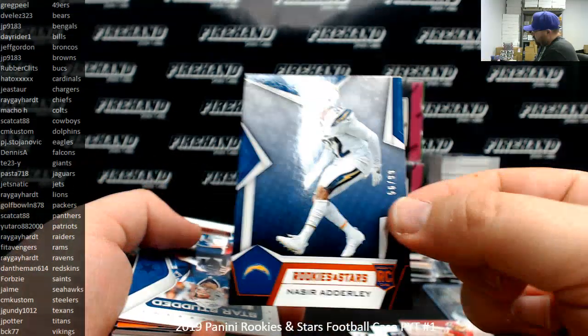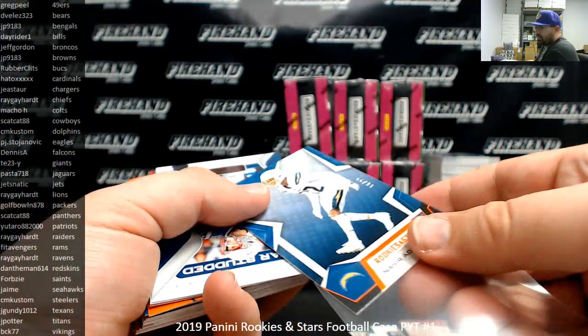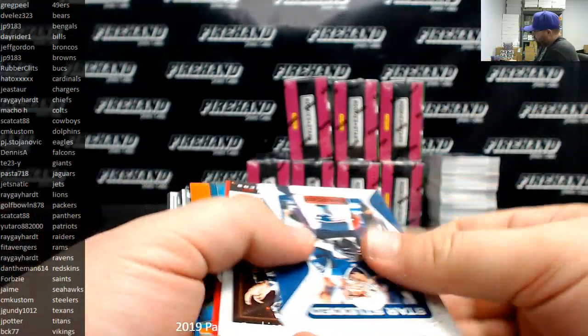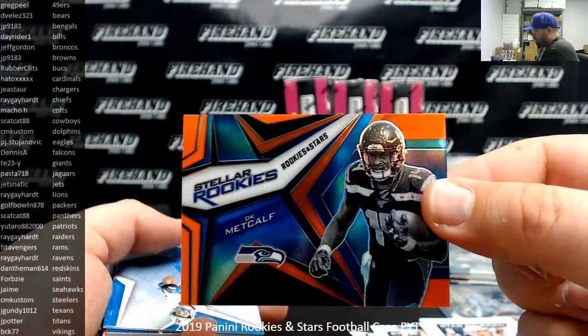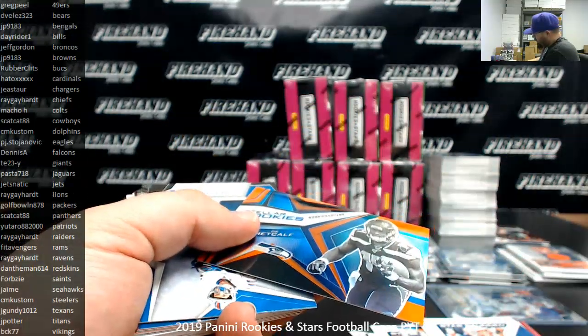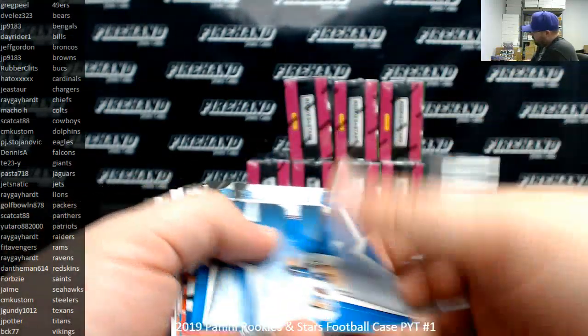Nasir Adderley, copper to 99 for the Chargers. That's going to Just Hour. Stellar Rookies Orange, DK Metcalf, Seahawks. I believe this one's going to be a 25. Yeah, 25 on that one.